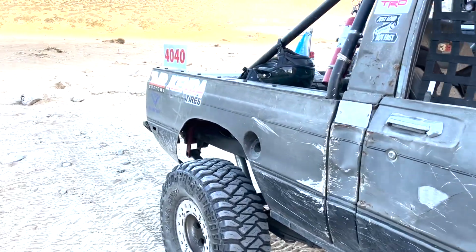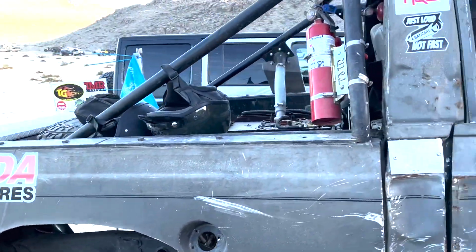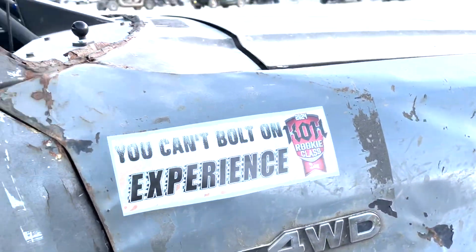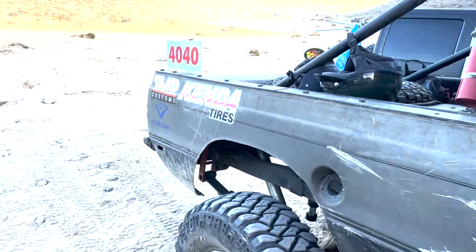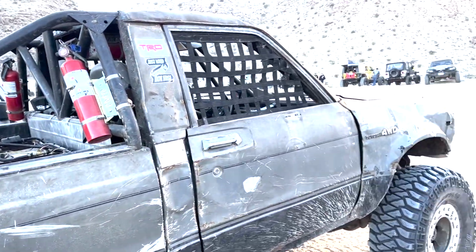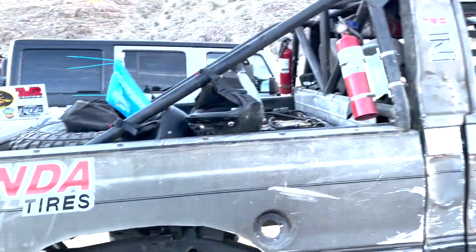We're still up here at back door. Here's a stock class Toyota. Pretty neat. They're part of the rookie program. You can see their sticker there. So King of the Hammers and the company that owns it, Hammer King, will work with the rookies to make sure they're up to speed before their first race. So that's pretty neat.